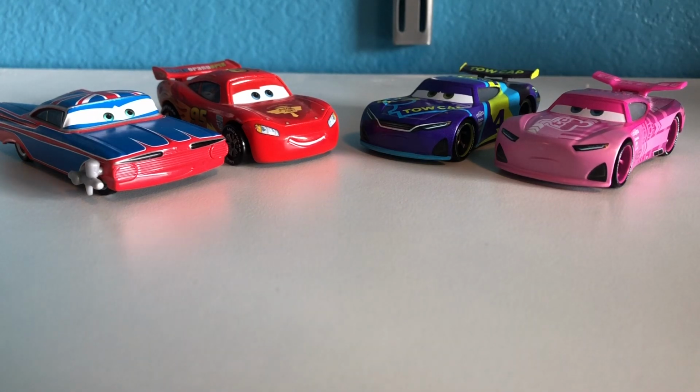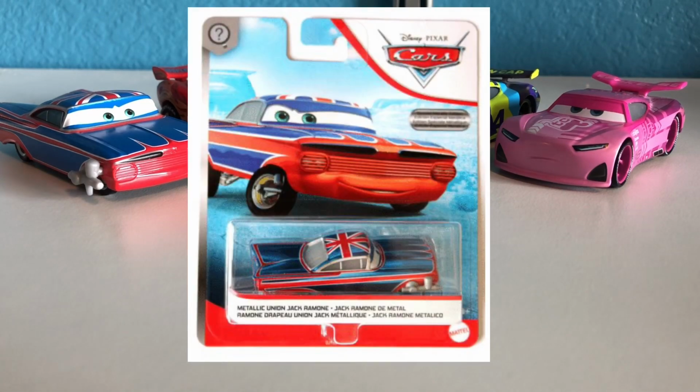Now we're moving on to Case J, which has been found in Australia, I believe. This case has a few new cars. Oh yeah, the only new car from the case is Metallic Union Jack Ramon. Unfortunate that we don't get any new characters or even new variants, so we only get a metallic variant. Although I do think it looks pretty solid.